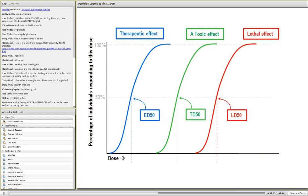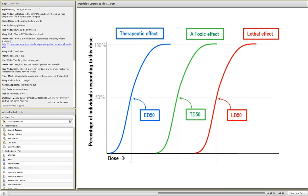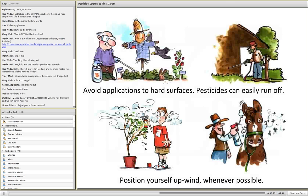All right, this picture comes from the medicine world or pharmaceuticals, but it's a very similar concept with pesticides. There may be a narrow window between the effective dose or the therapeutic dose and the toxic dose. So as you're mixing and trying very hard to make sure you get the rate just as it's described on the label, you really might be aiming for a very narrow window. So I'm making the argument that you need to be really careful and get that rate just right.